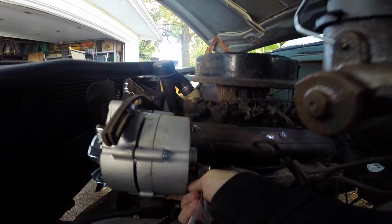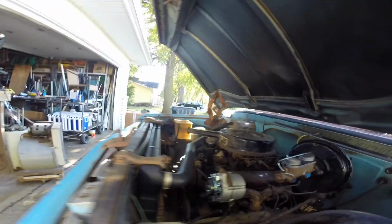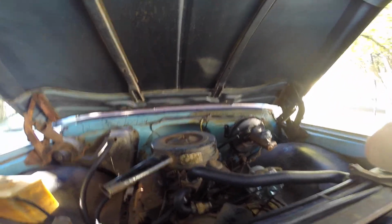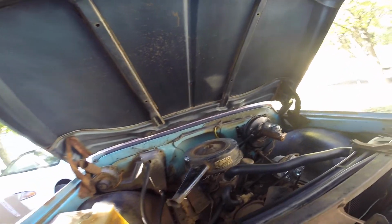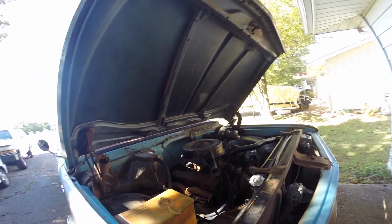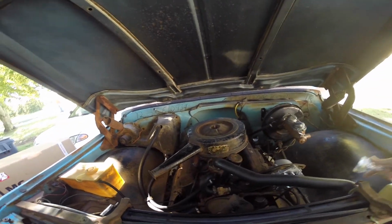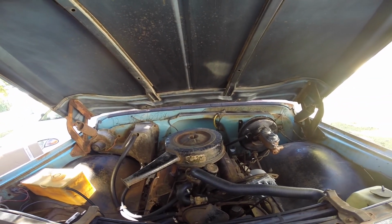I feel ignorant on this, but I don't really know all that. I've never had a non-regulated alternator. All mine have been internally regulated. So we're getting close. It's looking good. I really like how the hoses looked. I tried to put all the lettering down so you don't see it. I hate new lettering on it.